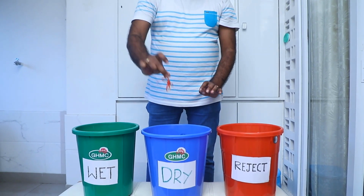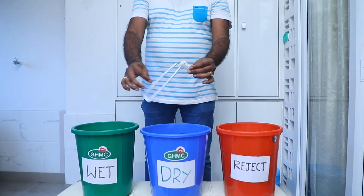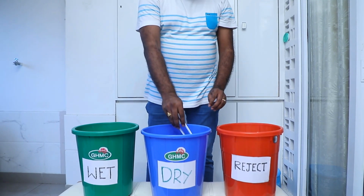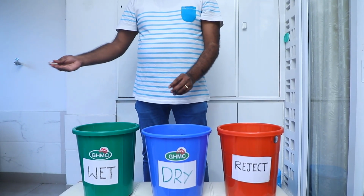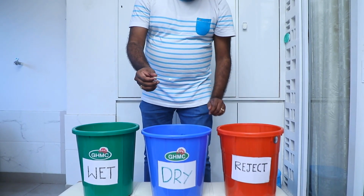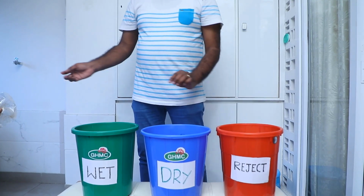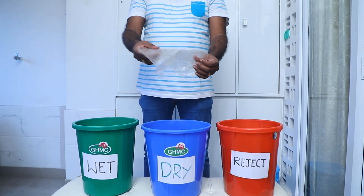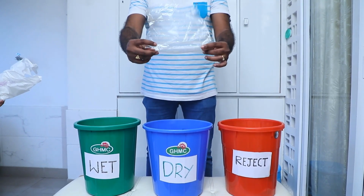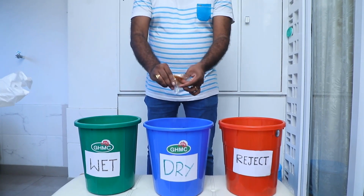Please also place your broken plastic pieces, broken toys, hangers, and all other kinds of plastic waste in the dry bin. Used earbuds are to be placed in the reject waste bin. All single-use plastic wrapping covers as well as the shopping covers are to be folded carefully and placed in the dry waste blue colored bin.